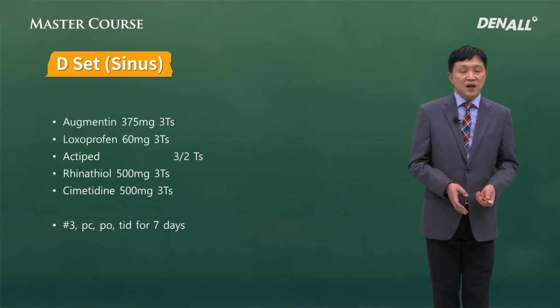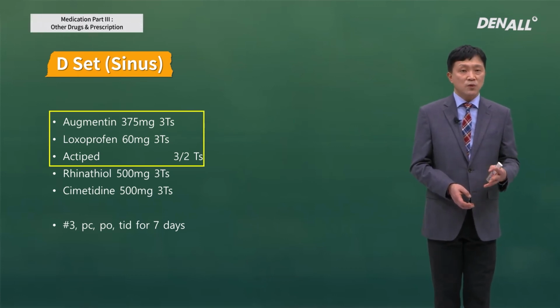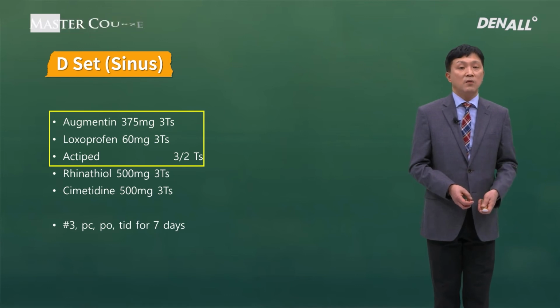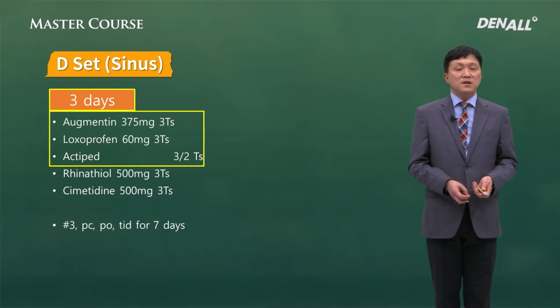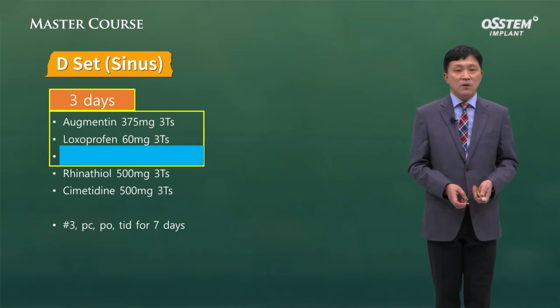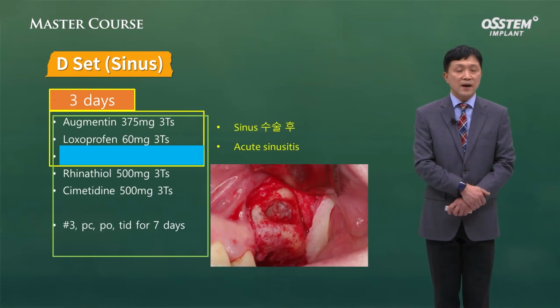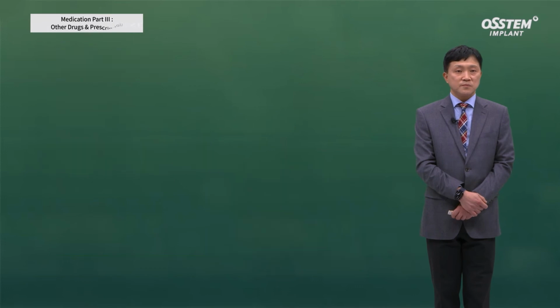D-set, sinus. So this is the set: augmentin, loxaprofen, Actipid, or Sudafed, or Rinathiol, or cimetidine. Actipid is prescribed for 3 days, and the rest can be prescribed for 4 days, so a patient can be on the drugs for a week. For acute sinusitis, similar drugs can be prescribed.